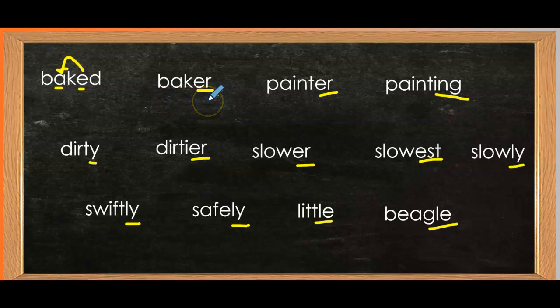Word: baker. Sound. Word: painter. Sound: ing. Word: painting. Sound: e. Word: dirty. Sound. Word: dirtier. Sound. Word: slower. Sound: est. Word: slowest. Sound: lee. Word: slowly. Sound: lee. Word: swiftly. Sound: lee. Word: safely. Sound. Word: tall, little. Sound: goal. Word: beagle.